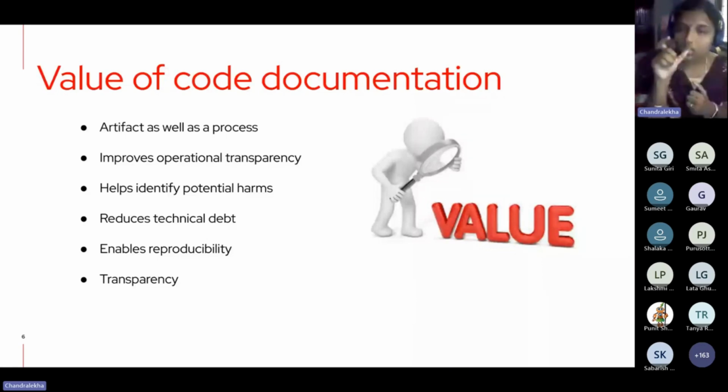Code documentation is meaningful both as an artifact and as a process, because it is proposed as a way to improve operational transparency. I call it an artifact because it communicates the underworkings of the development process, decisions, and impacts to a diverse audience. It serves as a process because it helps technology builders identify potential harms throughout the life cycle. It could also benefit teams by reducing technical debt, preserving institutional knowledge, improving communication, and enabling reproducibility.